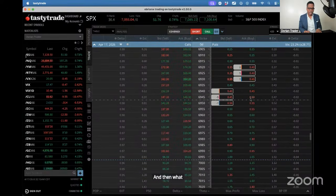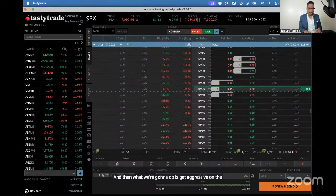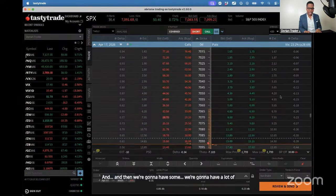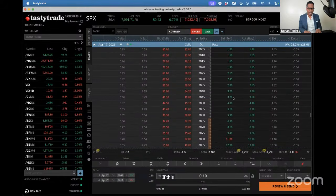Then what we're going to do is get aggressive on the put side, and we're going to have a lot of risk to the downside if this is going to be the case.